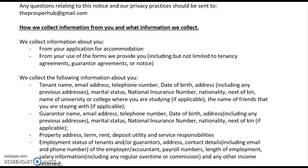We might go as far as making it a bit more, using some of our technological expertise and putting it onto something online or something like that. But for the time being, we're going to make it a paper document and make sure that they all get to see it and that we've got proof that they've seen it.